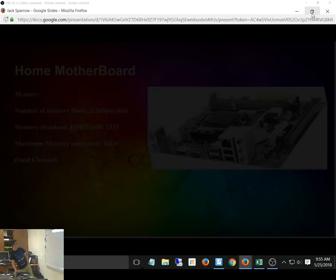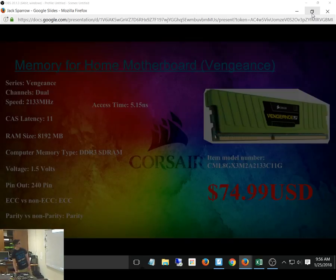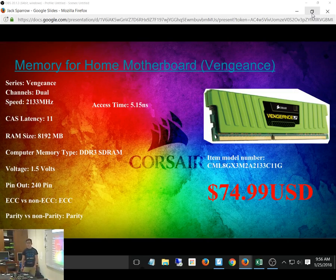And on to our motherboard. The motherboard has 240 pin slots. The memory standard is DDR3 1600 and 1333. The maximum memory supported for this motherboard is 16 gigabytes, and it supports dual channel. Obviously, this isn't the motherboard you said is for the wrong thing. No, it's not.